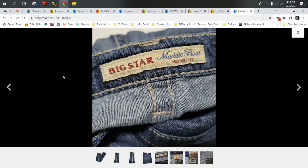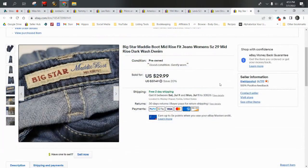When I comped these, I typed in Big Star Maddie boot jeans because I wanted to specifically see this style, because sometimes different styles within the same brand can sell for less or more. It's good to look it up. If they're going to supply this on the tag, then it's Maddie boot. I'm going to use it in my keyword, in my description, and to comp. Thank you for helping me. So these did sell for $27.